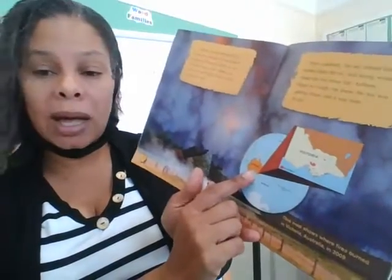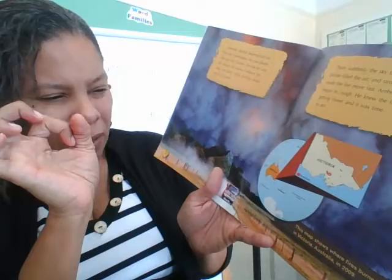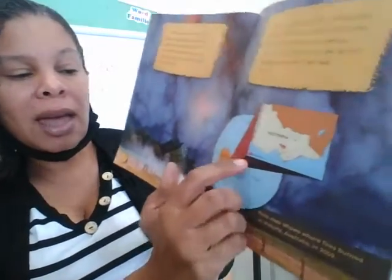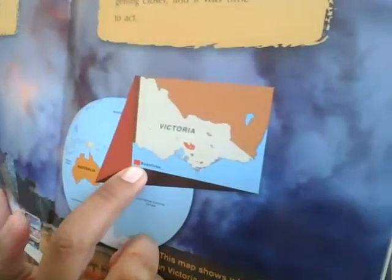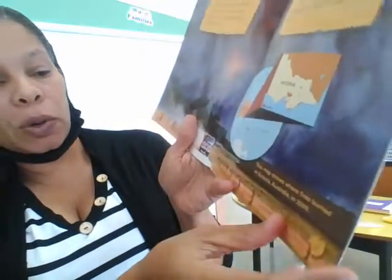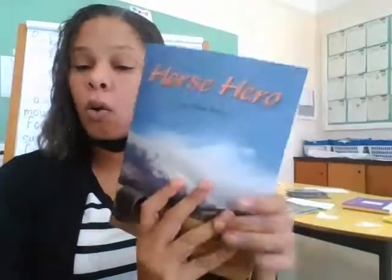Okay, so remember I said you're looking at everything. So here we have a map of the world, and they're showing us the continent of Australia, and then they magnify it to show you exactly where he lives. So this is Victoria. And then what do all the little red spots represent? Okay, so they have bushfires. These show all over Victoria where the bushfires were. So this map shows where fires burned in Victoria, Australia in 2009. Okay, so at this point I want you to pause and continue reading Horse Hero.